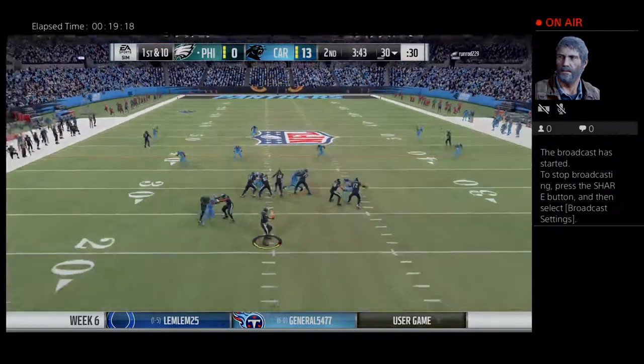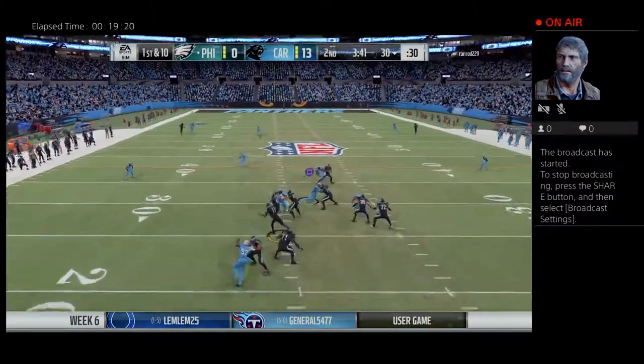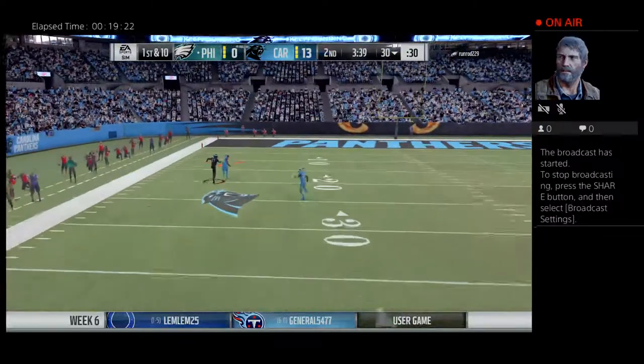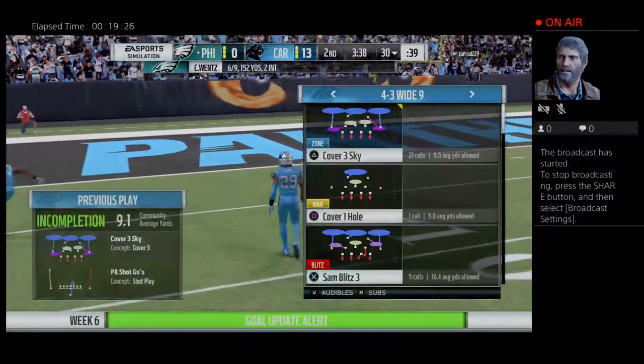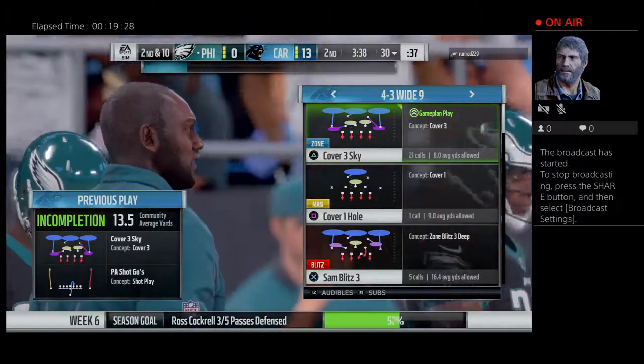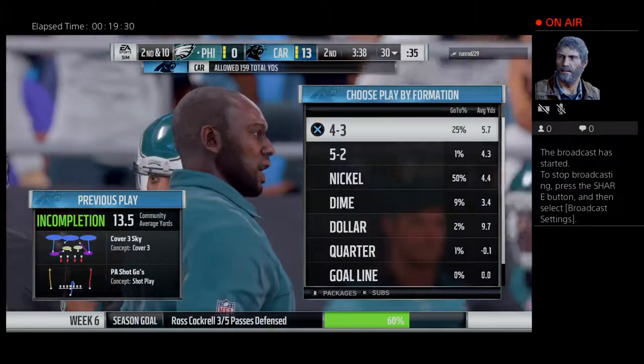They go back to the air here after the INT on the last drive. Gonna look deep for Jeffrey. And that one falls incomplete. Looked like he might have had position there, but he couldn't hold on. It's 2nd down.